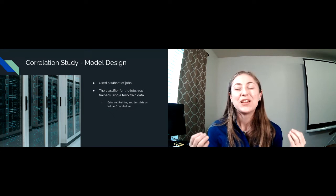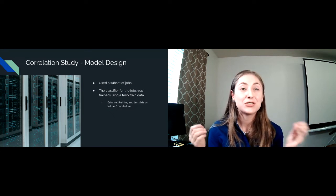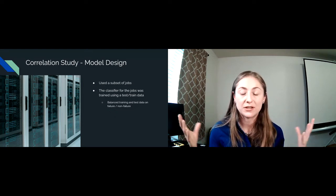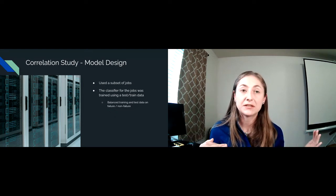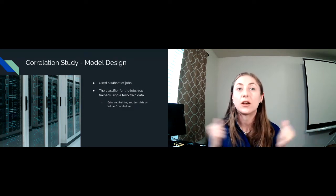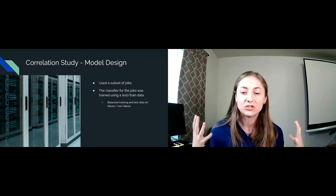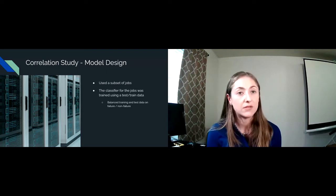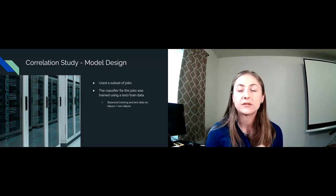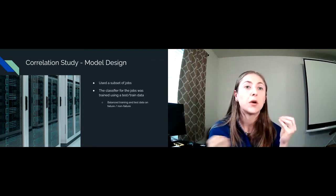So what do you do to train your model? You have to use a subset of the data. You can't use all of the compute's system logs for all 8 different data sources for the thousands of sources across all time. That is just overwhelming. So you try to take a subset of that data. You try to stick to 1 month or a couple months, and you only look at some randomly selected compute nodes.